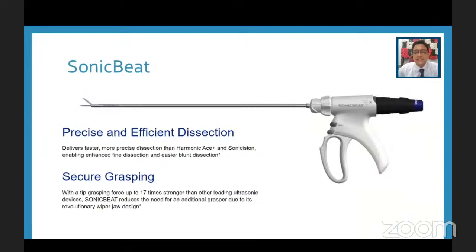Also, another variation which is now available is called the Sonicbeat. The company advertises this as precise and efficient dissection, and it is supposed to deliver faster and more precise dissection than the Harmonic ACE and the Sonicision, though I have no personal experience of using this, enabling fine dissection, easier blunt dissection, and also what is promised is more secure grasping with a tip grasping force of up to 17 times more than other ultrasonic devices due to a wider jaw design.